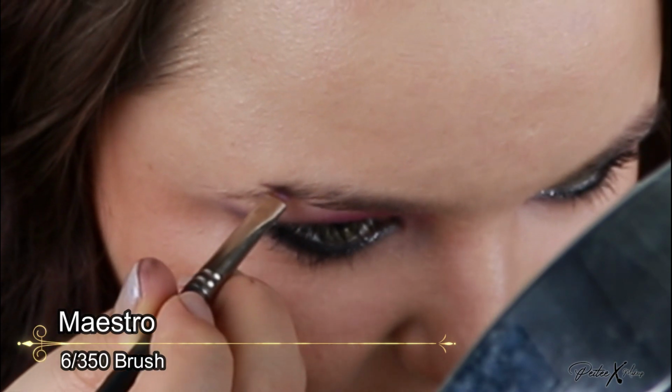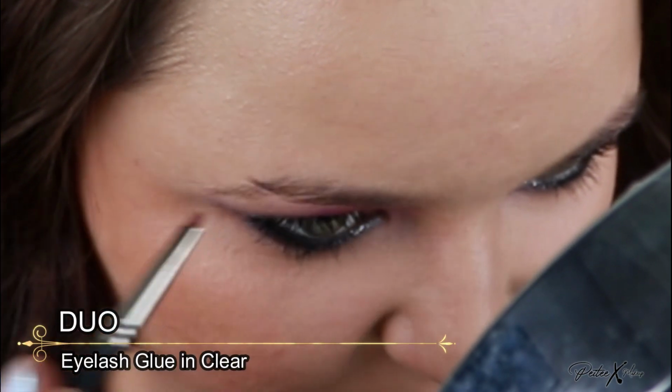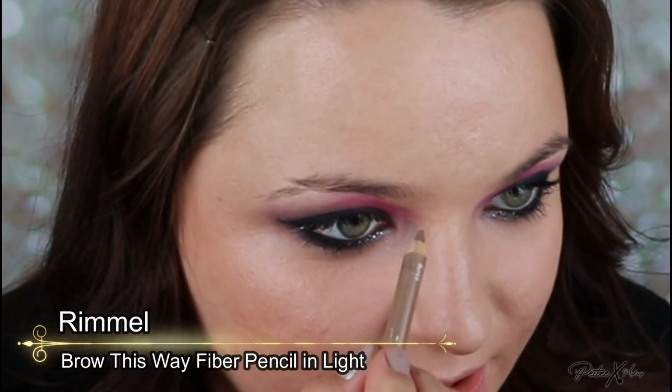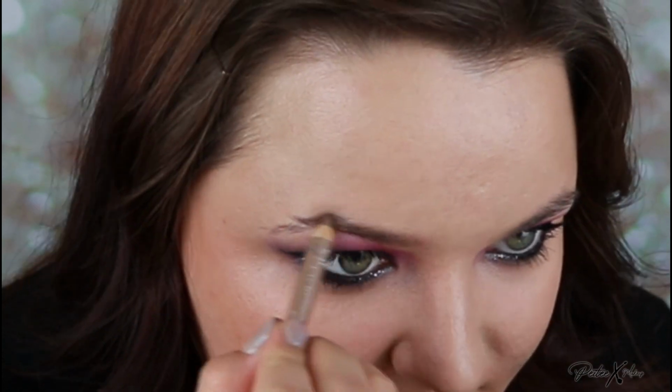Okay, so I just took a little eyelash glue on this brush and just literally just pushing the hair up. I'm going to apply concealer in between here and some powder just to reinforce that line. So I'm gonna start with a fiber eyebrow pencil and I'm just going to add some shade.